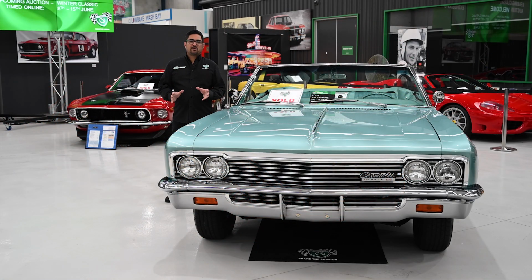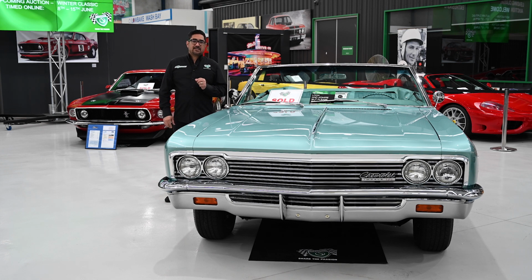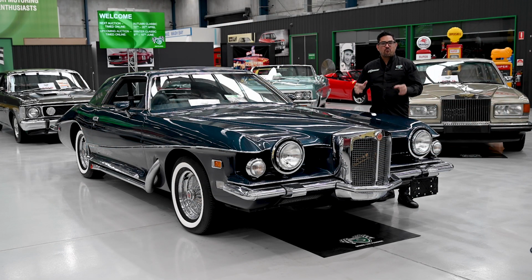There's some great examples of US classic and muscle cars on offer. This near concours condition 1966 Chevrolet Impala SS396 convertible selling for a well-deserved $86,000. The 1969 Ford Mustang Mach 1 S-Code just behind me, it was one of the best examples we've ever had on offer, and that triggered several bid extensions, selling finally for $172,500.